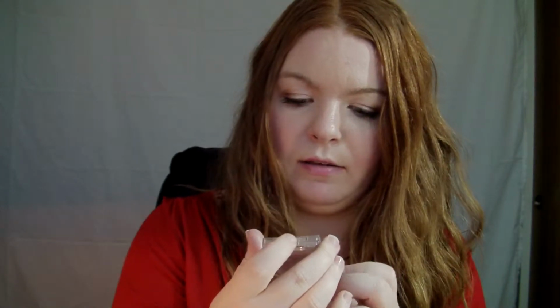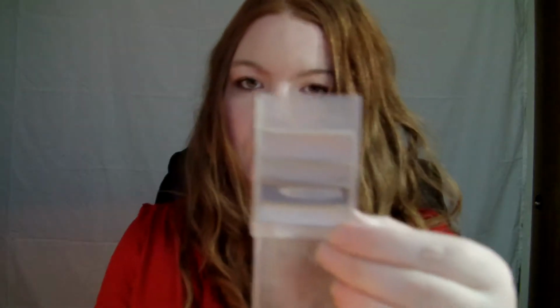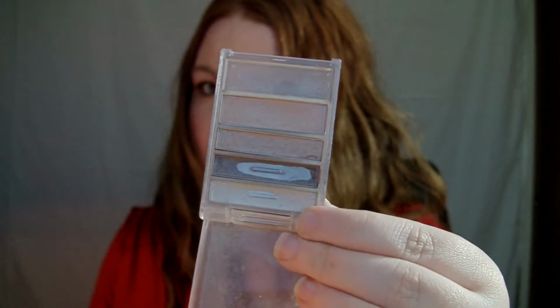I have a Bonnie Bell Eye Style Shadow Box. This still has a couple of the eyeshadows left in it. Well, there's like 2.5, 3, so it looks like that. It was okay, but it didn't stay on, even with the primer, so I wouldn't repurchase that again.